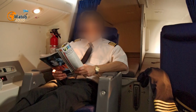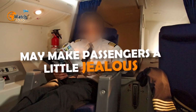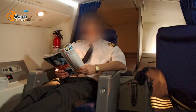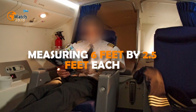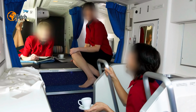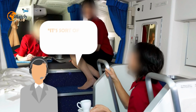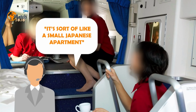Meanwhile, the Boeing 777-300ER's crew resting area may make passengers a little jealous. Indeed, this airplane features an entire hidden aisle with 8 separate beds on either side, measuring 6 feet by 2.5 feet each. What's more, CRCs can include storage space for personal belongings, mirrors, adjustable lighting, power outlets, and air conditioning. It's sort of like a small Japanese apartment, said one enthusiastic Boeing pilot.